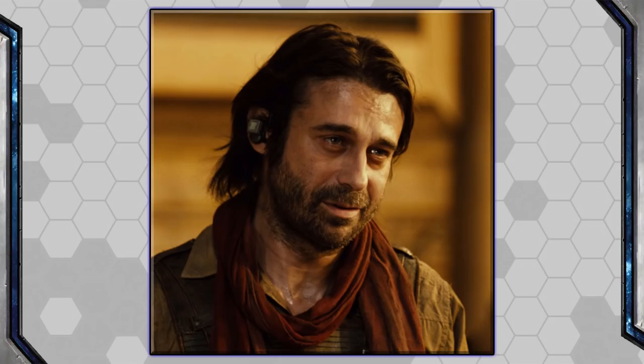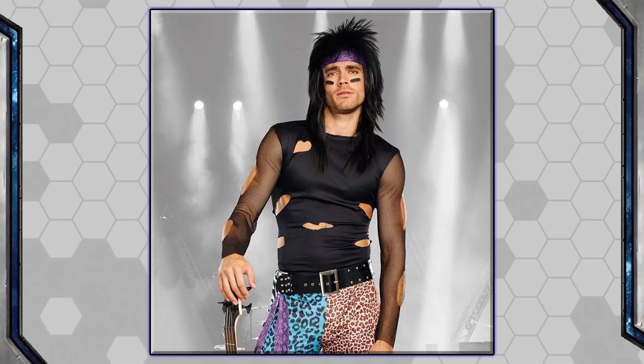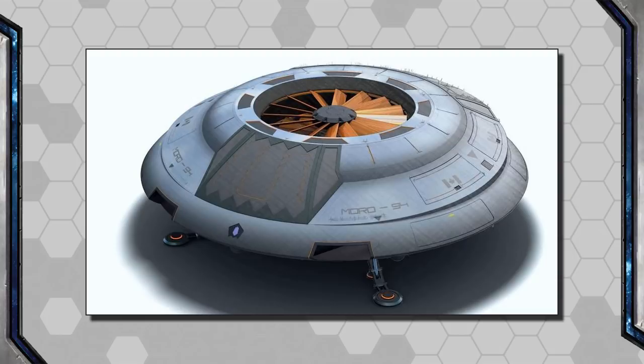Jax upgraded himself to cybernetic eyes. He also scored a super sweet laser rifle with automatic fire, which is now his very favorite gun. Vince put on a killer rock show and met some record executives who thought a rock star turned traveler sounded like a great reality show. He agreed, so Vince now has several camera drones that follow him around, recording all of his awesome adventures.